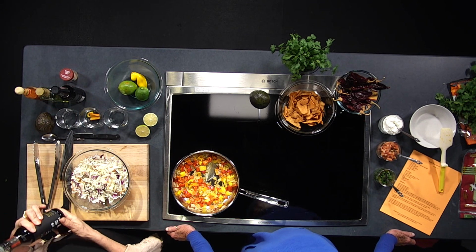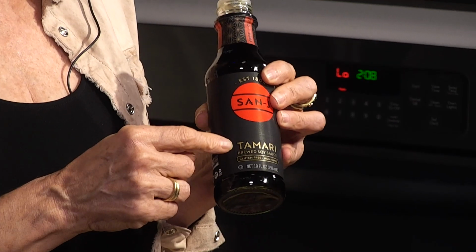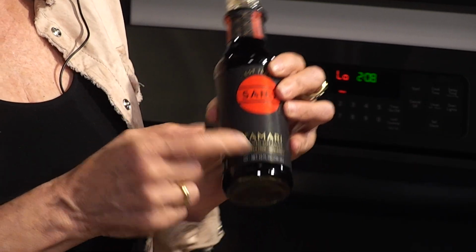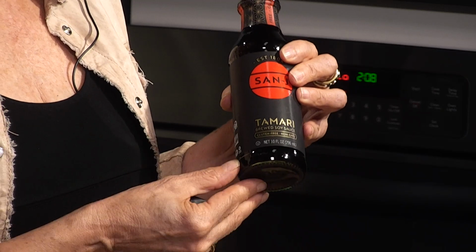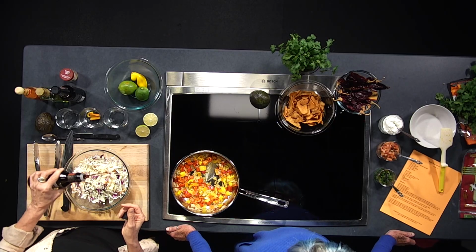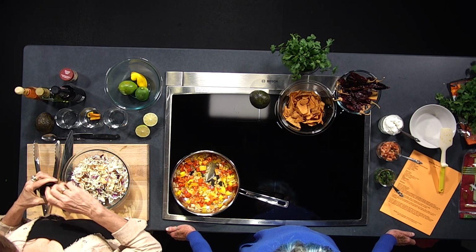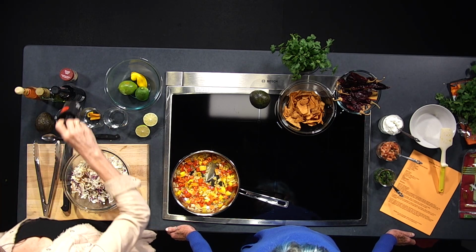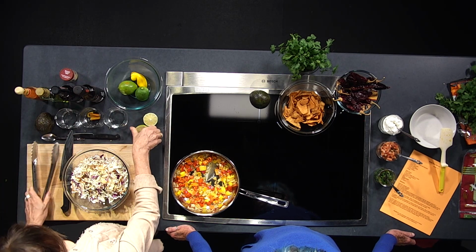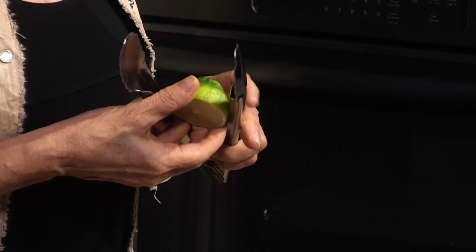And then I love tamari, and I always use tamari. You told me tamari is naturally fermented, so it's much better for you, and it is better in flavor as well. So I put a little of that on, not too much. And then I would do vinegar, but I didn't get vinegar, so you want an acid in there. So I'm going to do some lime in there.